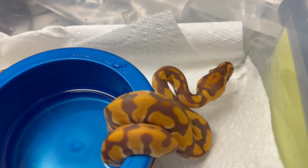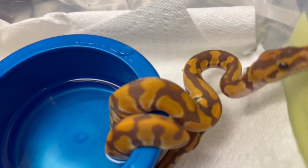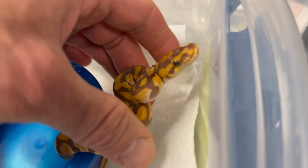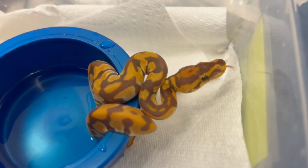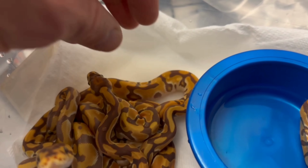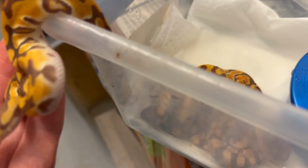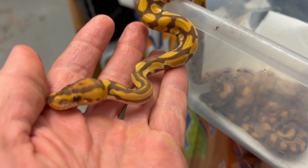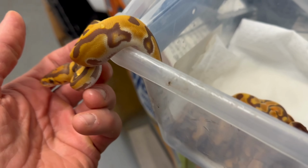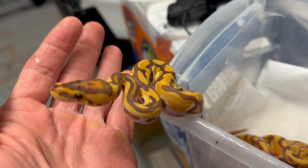All right, a little update on our Super Orange Dream Cryptic Ultramel clutch. As you can see, they're looking spectacular. Look at these guys. Wow. Look at those orange heads, those Super Orange Dream heads. I don't know if you can get any more orange saturation on these guys, to be honest with you. They're so nice. Obviously, Cryptic is an added incentive because it's a Leopard clown, and it does lighten them a little bit, but it's more of a pattern mutation. I think this is a beautiful, beautiful Super Orange Dream Cryptic Ultramel right here.